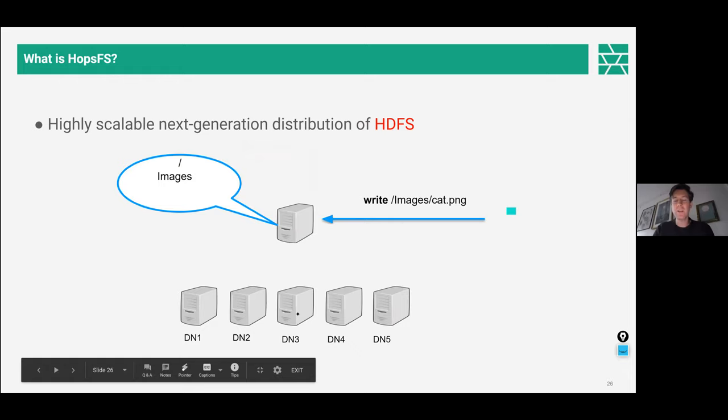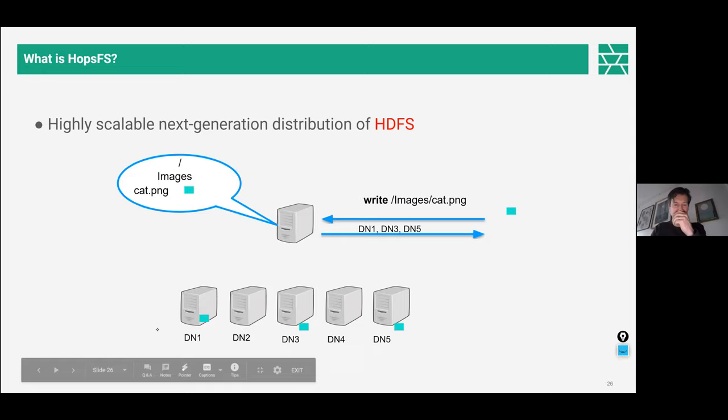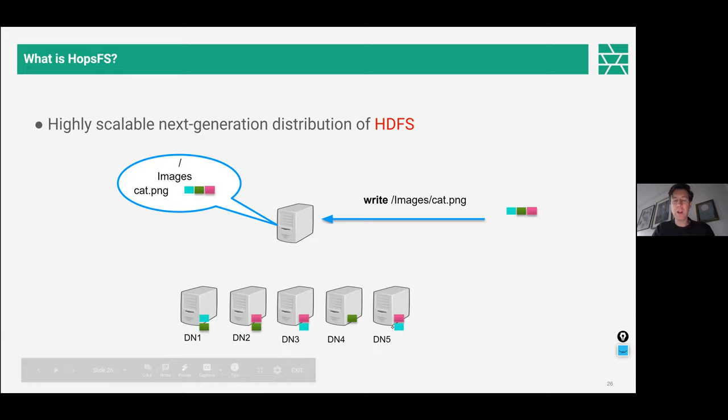So the metadata server stores the path to the files and knows where the blocks are stored on these servers, and it scales to thousands of servers, okay? Here we can see we're writing a cat file. There are three blocks, stored on three of these servers, DN1, DN3, and DN5. As we write more and more blocks, they get spread out over all of the nodes. And that's kind of how it works.